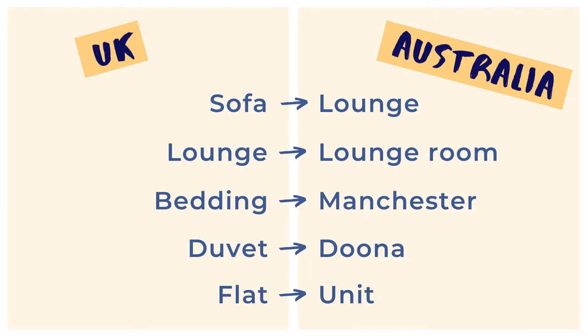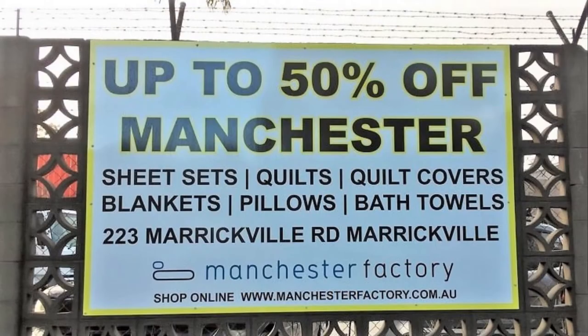Also, a duvet is called a doona in Australia. They do use the word quilt as well though. A flat or apartment in Australia is called a unit. So in Australia you can sit on a lounge in the lounge room and then go and get under your Manchester and your doona.